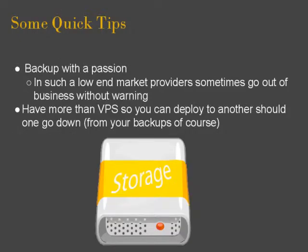And I would always back up everything. Run an rsync job that pulls from your VPS to your home every night, because, as I said, some of these providers disappear overnight. If you buy from a good company, this won't happen to you. If you're taking a gamble, it might. I would have multiple VPSs so that you could deploy to another if one goes down. Maybe there are network issues on one of them, or you could simply change the IP address for your website quickly and have it go to the other VPS. And buy from multiple companies. Don't buy from the same company every time.